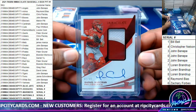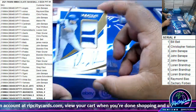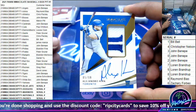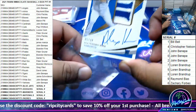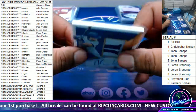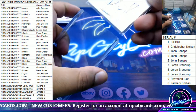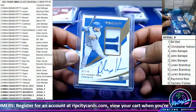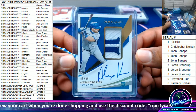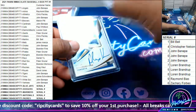Very nice looking card. For the Blue Jays, Alejandro Kirk, on-card auto, rookie patch auto style, 5 of 99. That'll go to B-Rup, Blue Jays, 5-spot mojo. Yeah, that is one of the many commandments here. Filler teams be hitting. Five spot is B-Rup.